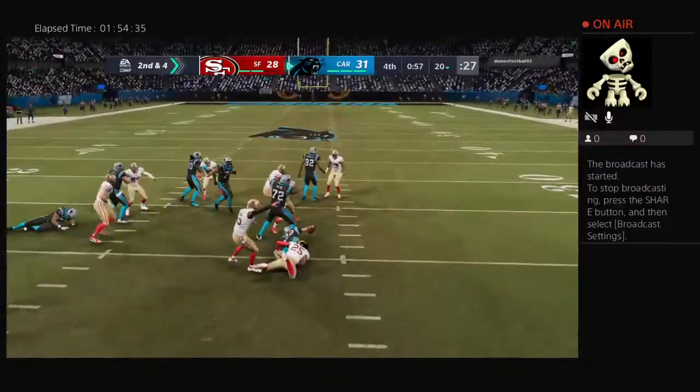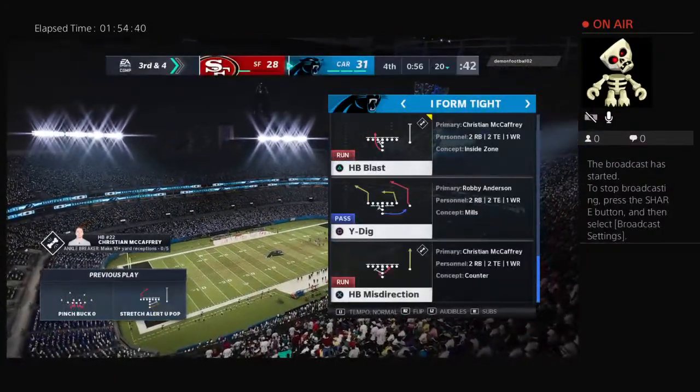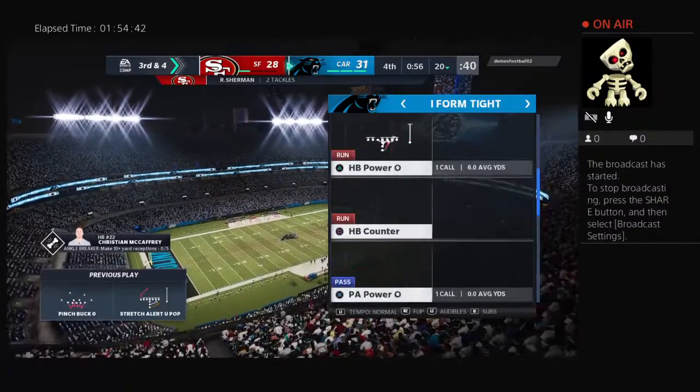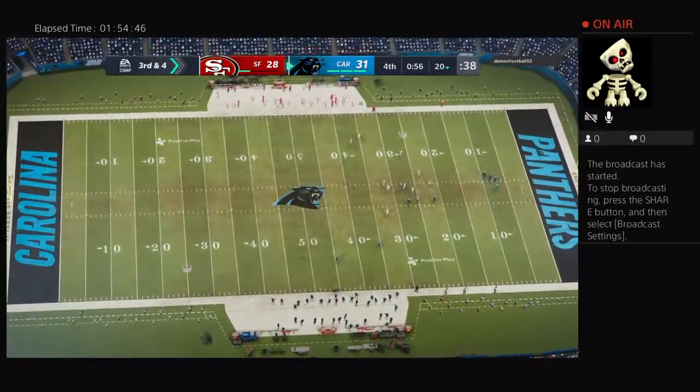Again, they run against McCaffrey. And he's going to have to protect the football and take his lumps here at this stage of the game as they stop him behind the line. A loss of a yard on the play. It's now 3rd down and 4.